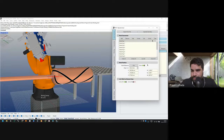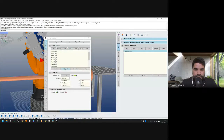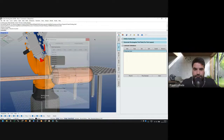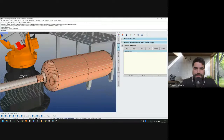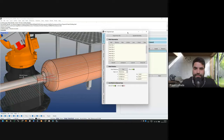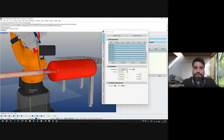I will just clear this up. Let me do this, unplan. Okay, and then I can unhide all. So this is basically the geometry that I have imported from a file. It usually comes in pieces. As you can see, there are multiple pieces here that I have selected.